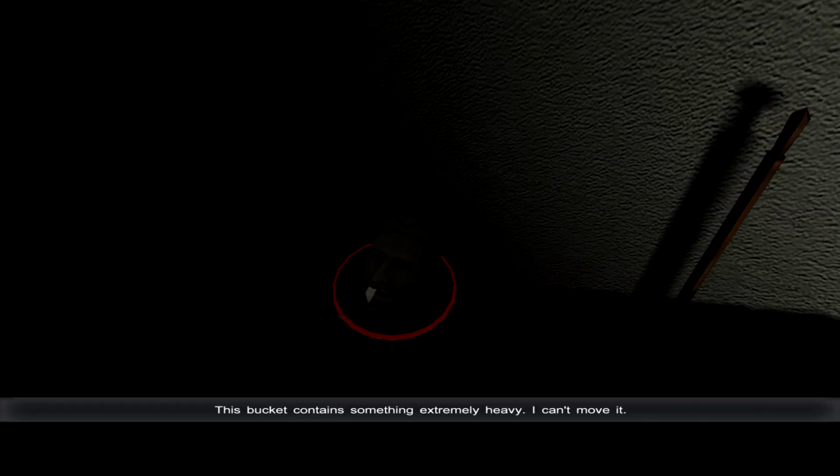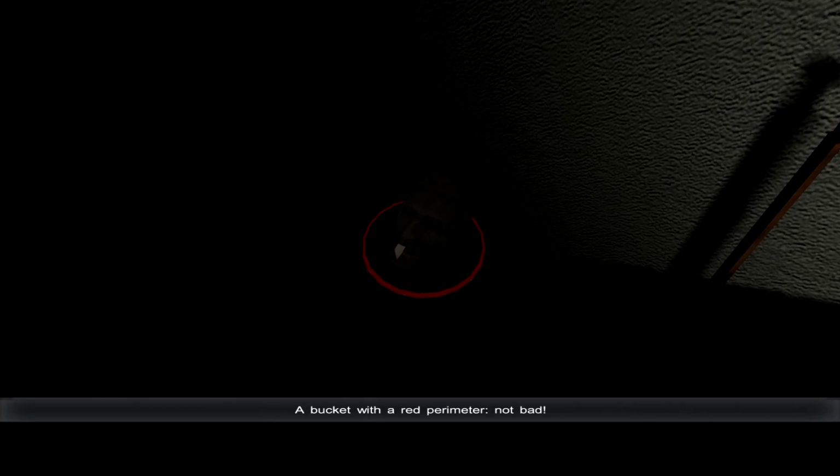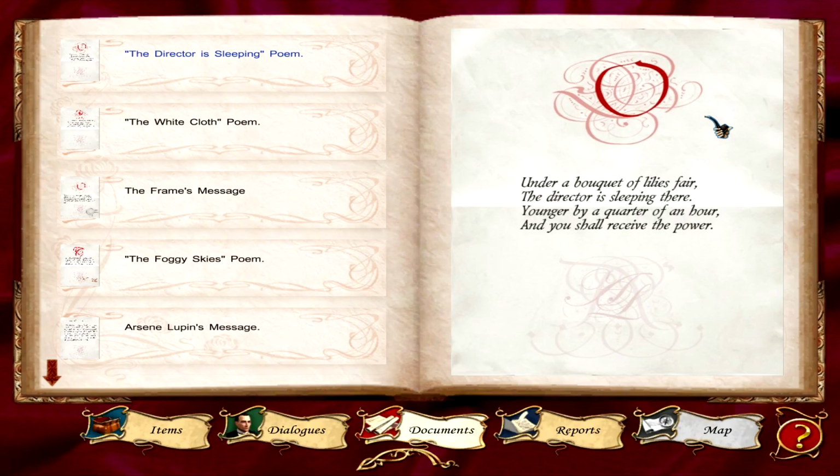That's what we need. This bucket contains something extremely heavy. I can't move it. A bucket with a red perimeter. Not bad. There is something here.